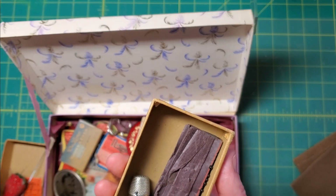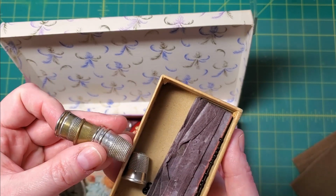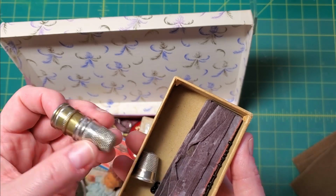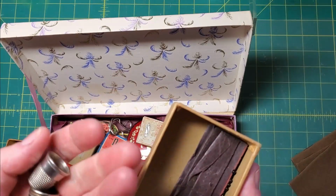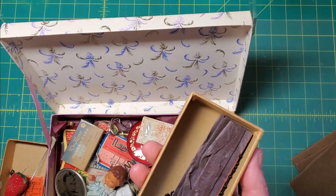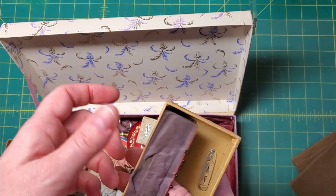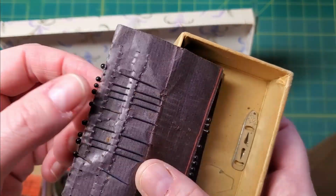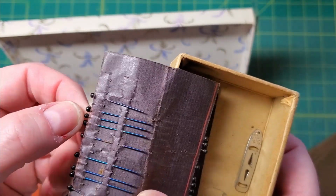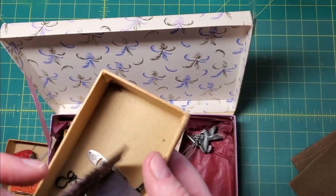It is broken. And there's 5 different thimbles. 1 is made in England, 2 are marked Germany. The other 2 have no markings. There's a pin paper. And the pins are kind of neat. They're purple. Can you see that? With these little black heads. And some big eyes and hooks and eyes.